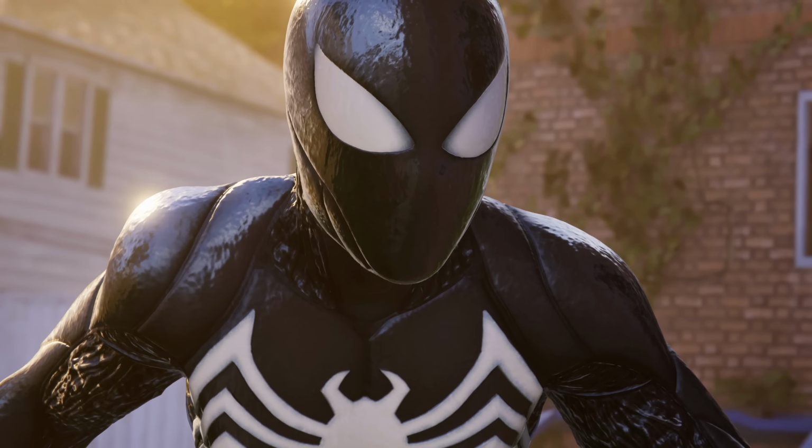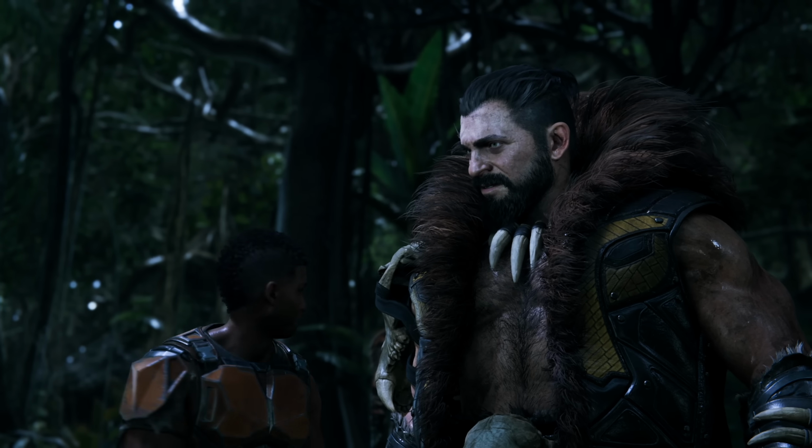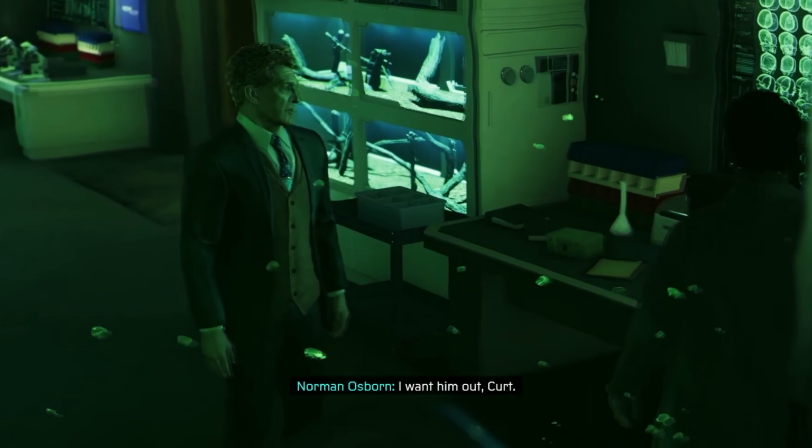I had Peter in the black suit, him being a teacher, mentoring Miles, and the two of them having a falling out because of the symbiote, Kraven as a main villain, and the Lizard as someone Kraven was hunting and Peter was trying to protect because Dr. Connors was working with Osborn to cure Harry. I also said a lot of other stupid shit in that video that there's no way they'll do.